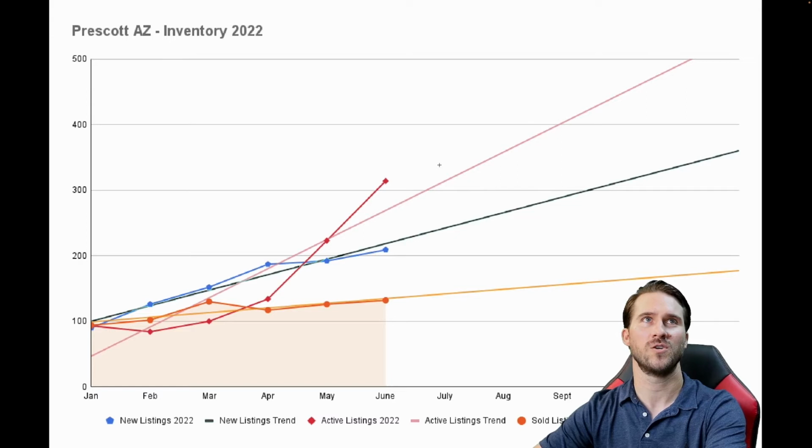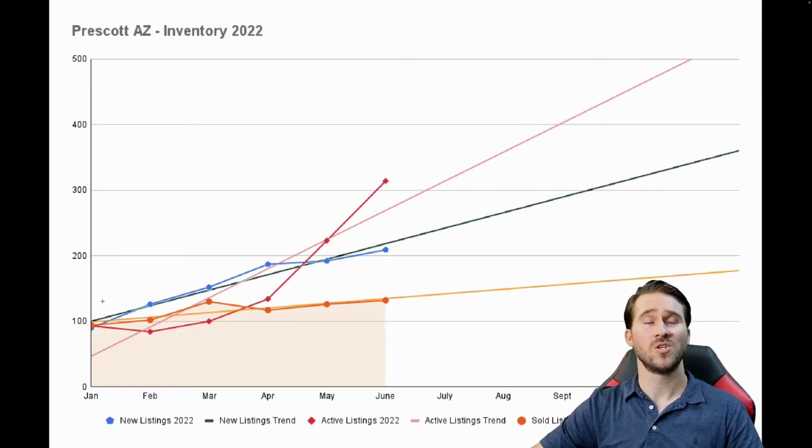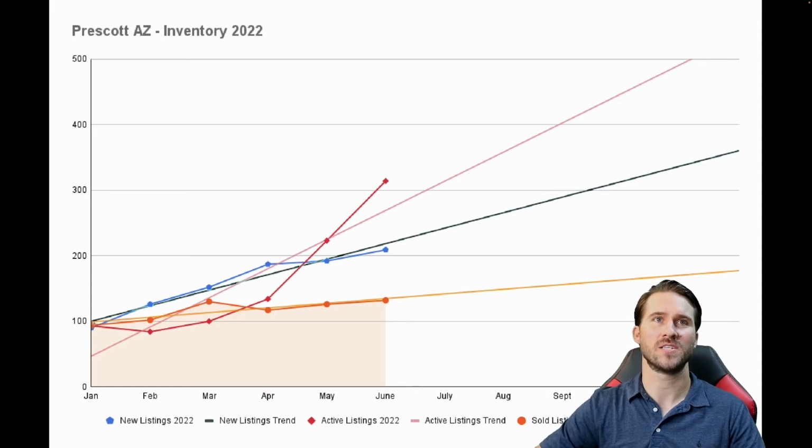We're going to go to Prescott AZ Inventory 2022. So for 2022, we started off the year right around 100 homes, active listings. You'll notice this chart, I changed it up a little bit. The active listings is actually in red. New listings hitting the market and sold listings were all around that same 100 mark there.